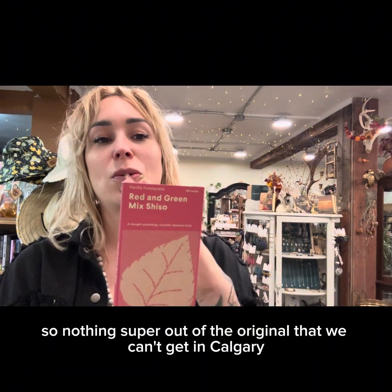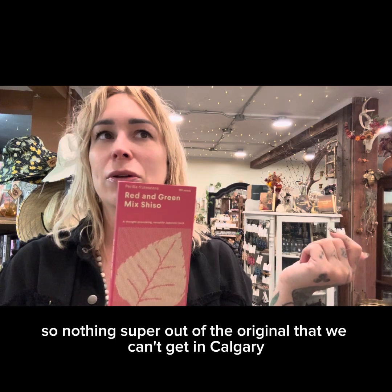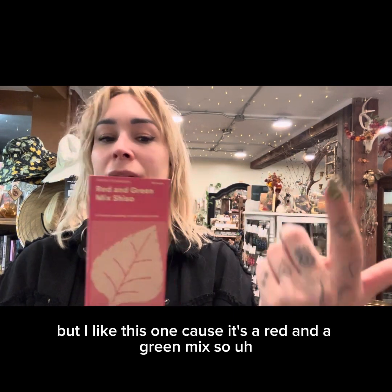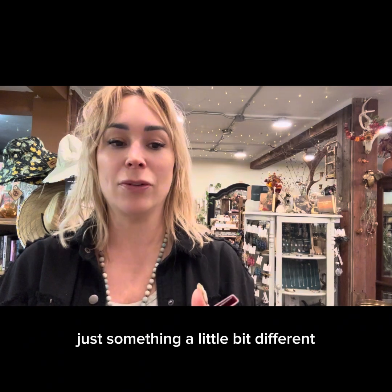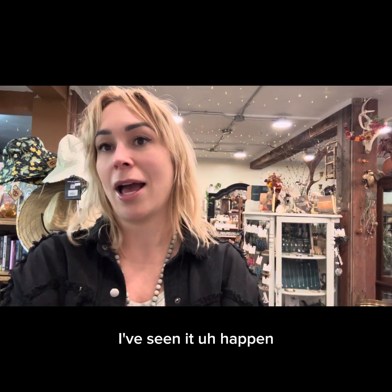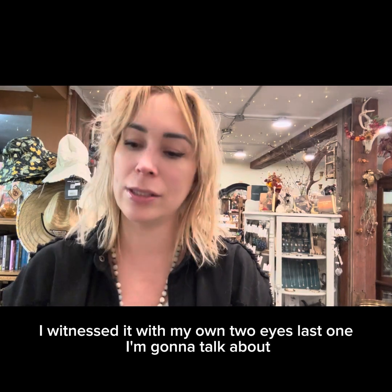But yeah, shiso, nothing super out of the ordinary that we can't get in Calgary, but I like this one because it's a red and a green mix, so just something a little bit different. And this actually can overwinter in Calgary too. I've seen it happen. I've witnessed it with my own two eyes.